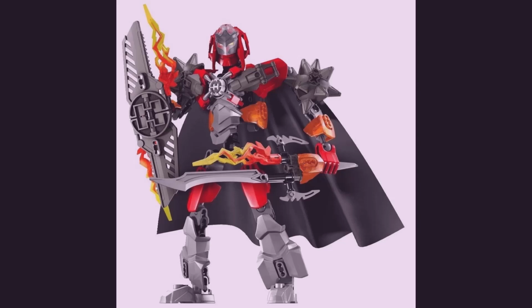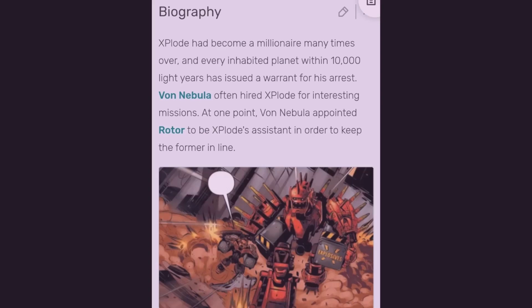Explode has become a millionaire many times over. And every inhabited planet within 10,000 light-years has issued a warrant for his arrest. Von Nebula often hired Explode for interesting missions. At one point, Von Nebula appointed Rotor to be Explode's assistant to keep the former in line.